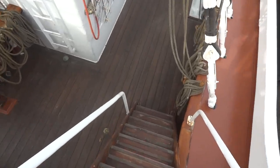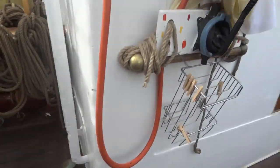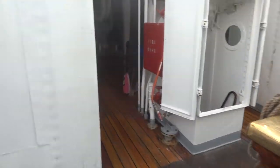Back down. Shall we go down to the bosun shop? Steep stairs down to the bosun shop.